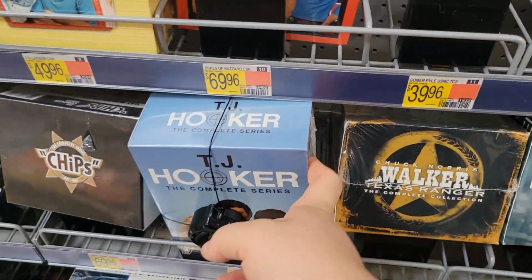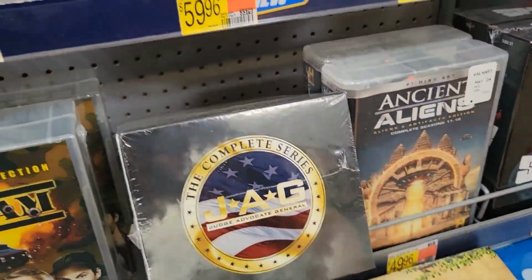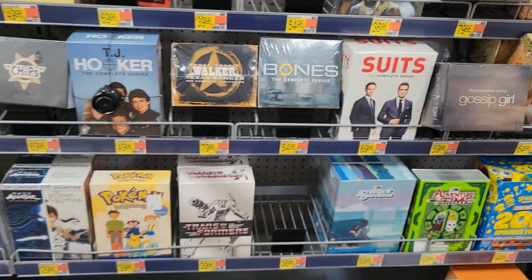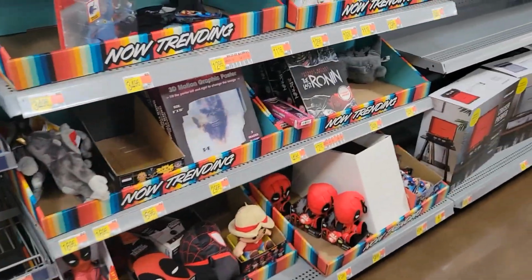Okay, I take that back. You do have TJ Hooker. That's something I've never seen before at a Walmart. That entire Jag. Yeah, looks like it's just slim pickings over here, which, that's a shame. That really is.